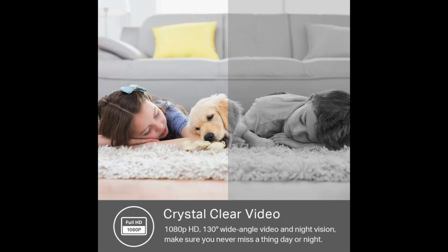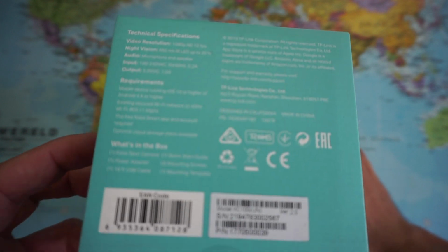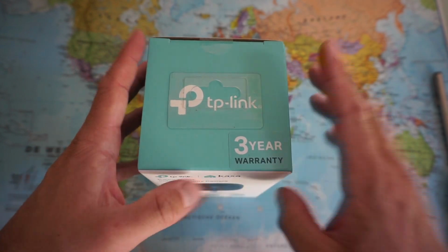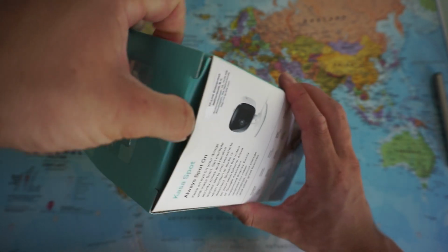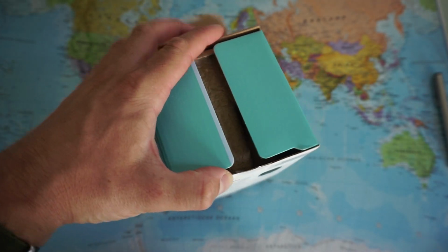So 1080p, 15 frames per second. It has an infrared LED built in for the night vision. It works with Android and Apple. The Kasa Smart app is free, designed in California, and it's made in China. So let's open this box. As you can see, 3-year warranty, so that's not bad. And yeah, I'm just really curious to see if this product lives up to my expectation.